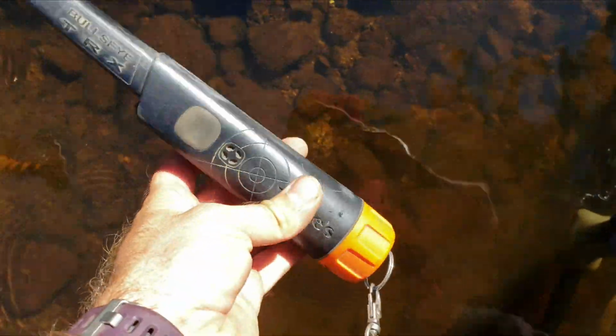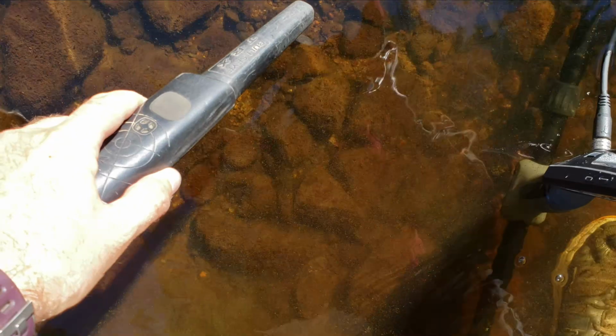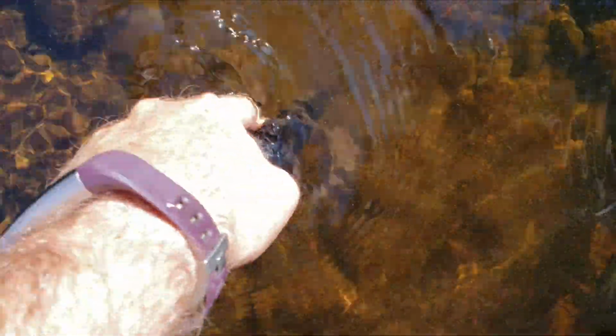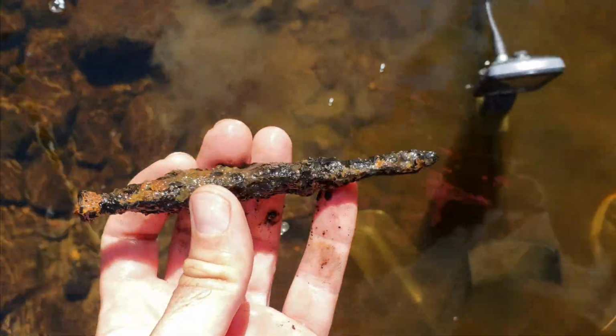Well, this will be the test. I haven't put the pinpointer in the water since it died last year, and I got a new case for it. Right here I'm getting a 22, 25 signal somewhere. Right here. Well, good signal, but it turned out just to be a big old spike.